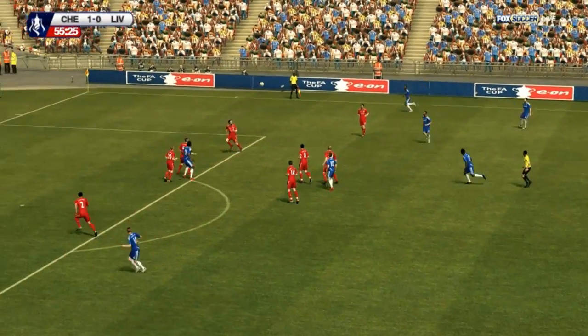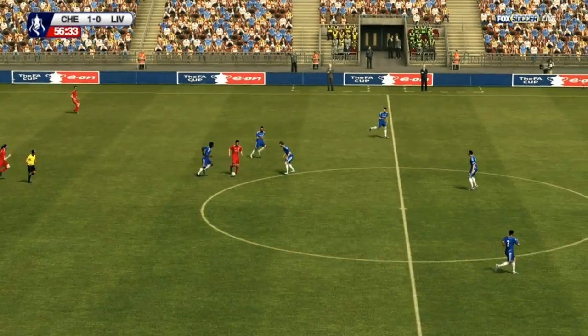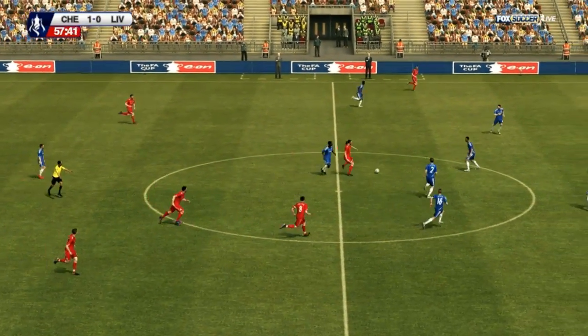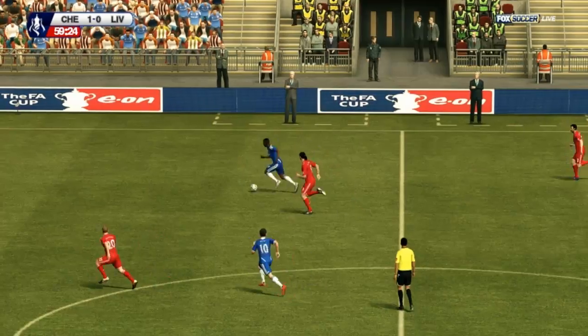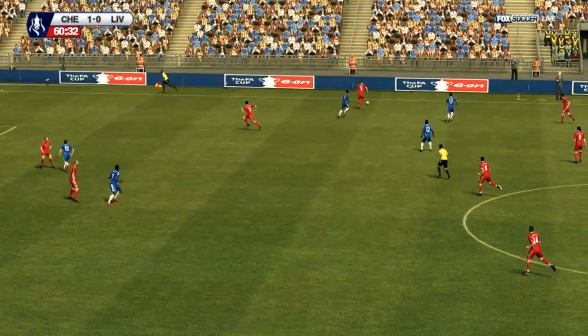Plays an early ball in. And the cross met firmly. Ambitious to say the least. He seemed to be in a hurry to get that in. He intercepts. Well, they need a lot more urgency in that area.